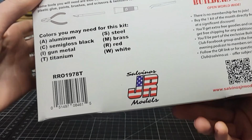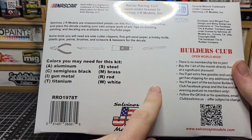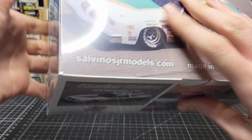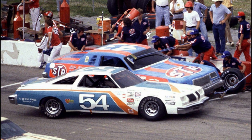It's kind of stupid. And then there's the bottom of the box. So you got some colors you need for this kit, your tools and stuff. And there's the Builders Club. So pretty neat. Let's go ahead and crack this one open. So this is gonna be a new box style. So go ahead and crack it open and see what we got.